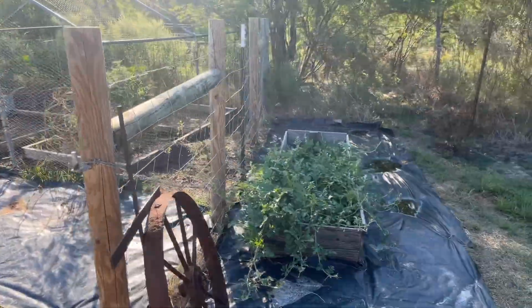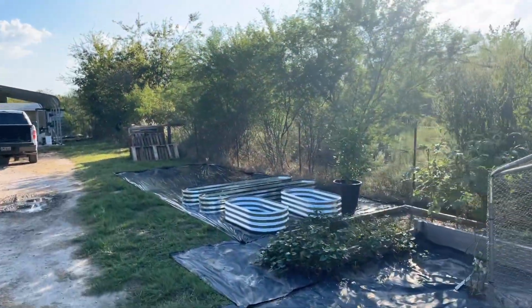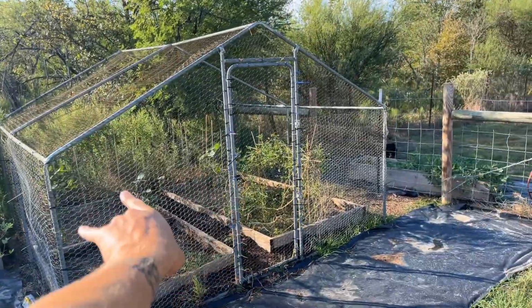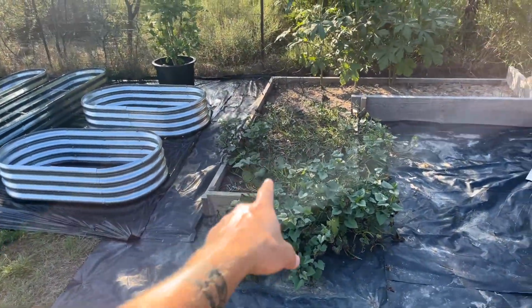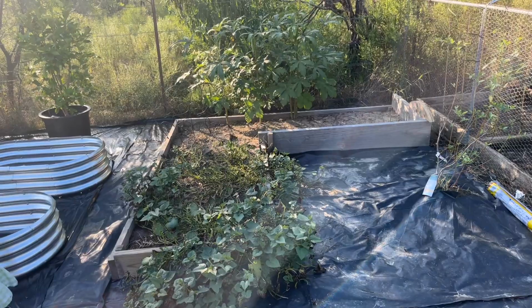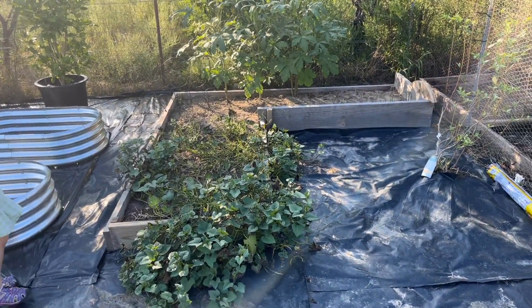So here we have the start of our garden. Some of this stuff was here when we got here, but we have been slowly adding boxes through here, cleaning up and planting new things. And this is our sweet potato here. This one is doing actually really well. Being a sweet potato, all the vegetable or root or whatever is under the ground. And in December, we will eat it.